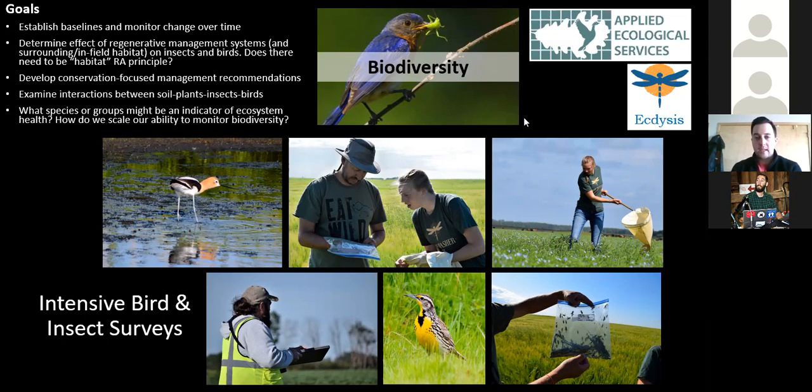Ultimately, we're doing this to understand if we're improving biodiversity through our regenerative ag investments in order to meet our 1 million acre regenerative ag goal. And so we need some indicator or some way of measuring biodiversity to see if it's improving in these sourcing regions, so that we can track towards our 1 million acre commitment. One of our big questions is, how do we scale our ability to monitor biodiversity? What species or groups of species might be an indicator of overall ecosystem health? Some of these broader questions about these specific ecosystems and what they're telling us.